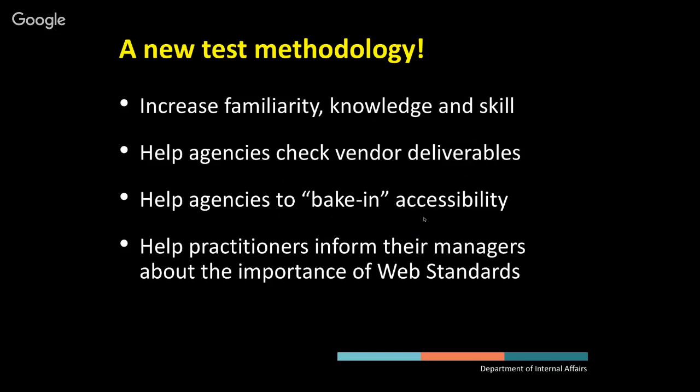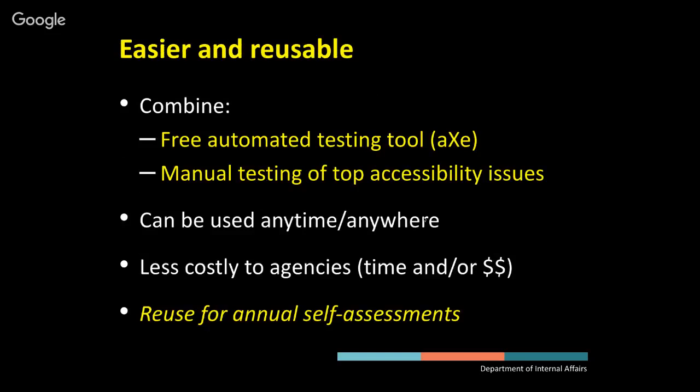We also wanted to help agencies bake accessibility into what they're doing in their day-to-day web-oriented activities. And finally, help practitioners inform their managers about the importance of the web standards. We want to make it easier and reusable.